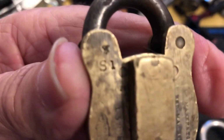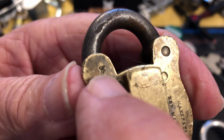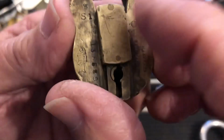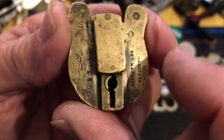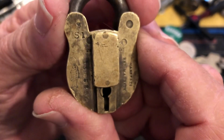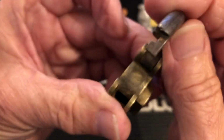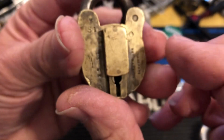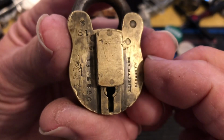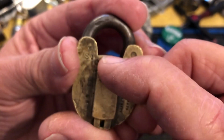And I don't know what this mark is, but I need to look at it through my magnifying glass. And it has a curtain, and that's it. Unfortunately, it doesn't have a key, so I haven't really picked it yet. It's in the open position, so I have to work on that. But I was very happy to get that, and hopefully it's a real one. I think it is. Anyway, my experts will chime in and let me know.